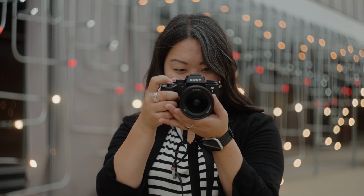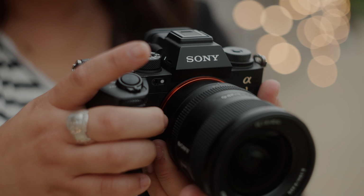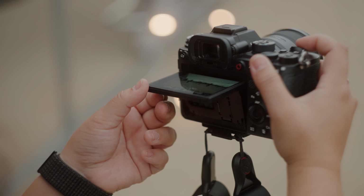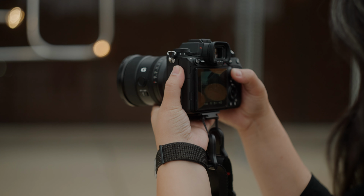For a second, think about the A1. As the flagship, it shoots 50 megapixel photos, 8K up to 30 frames per second, and 4K up to 120 frames per second. It has no flip screen, just a tilt-a-rooney, and it costs 6,500 buckaroonies. Okay, are you paying attention?